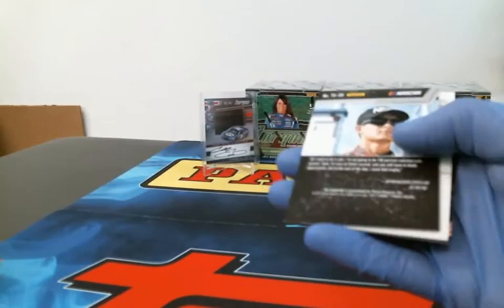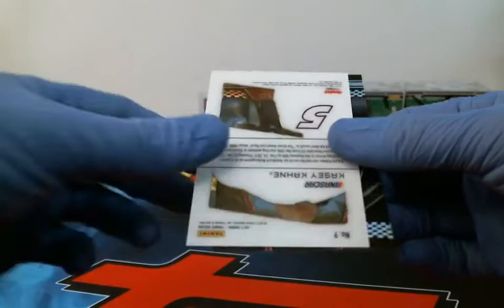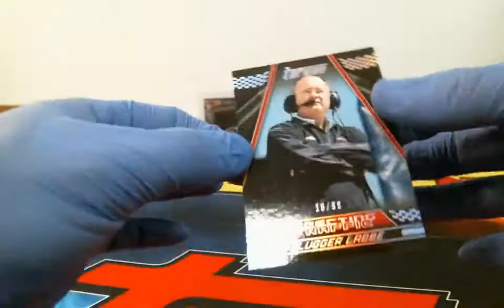All right, we got trackside, Spencer Davis. On card. 68 of 149, Casey Kane. And directing, going to the directing traffic insert spot. 18 of 99, Slugger Labby.